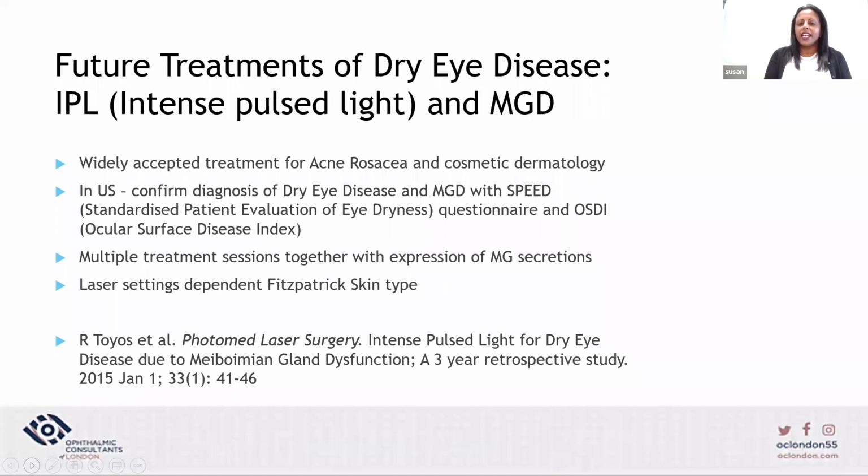So more recently, IPL treatment, or intense pulse light therapy with meibomian gland disease, has been looked at as coming into being used as a treatment for dry eye disease. For those who are not aware, it's a widely accepted treatment for cosmetic dermatology and acne rosacea, and it's commonly used in the States and Canada in patients who have dry eye disease.